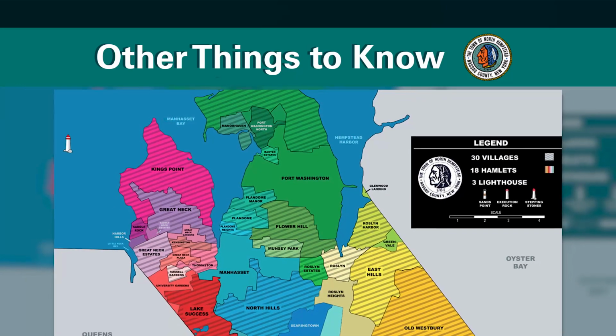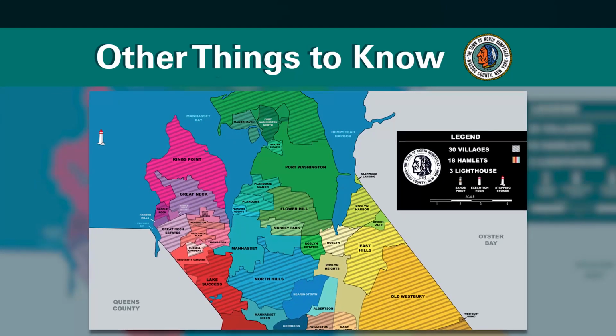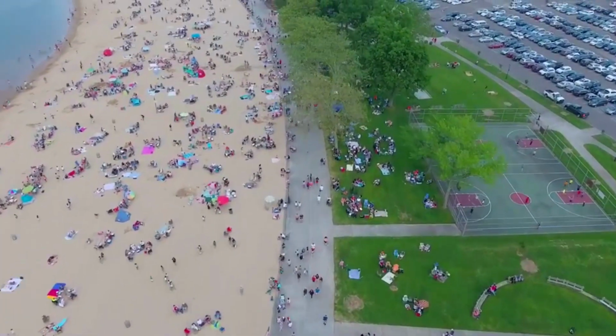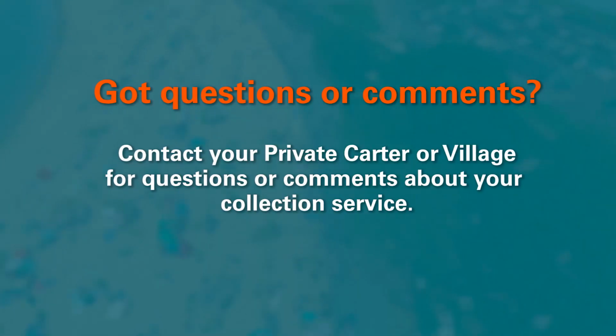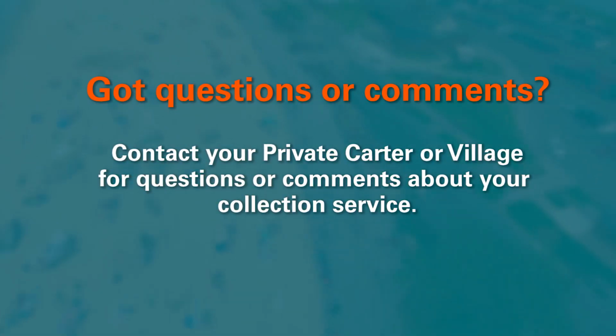Hamlets, also known as special districts, and incorporated villages that are not part of the town-run districts, manage their own collection services by using either contracts with some of the same private carters that the town uses or village employees. If you live in a hamlet or incorporated village and have questions or comments about your collection schedule or service, please contact the appropriate private carter or village.